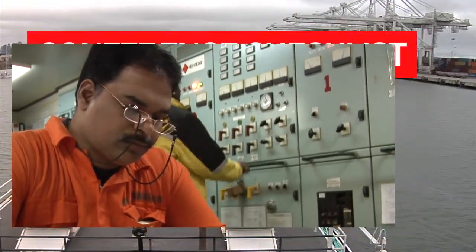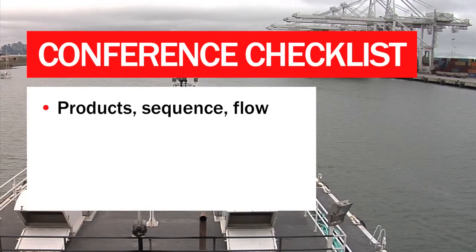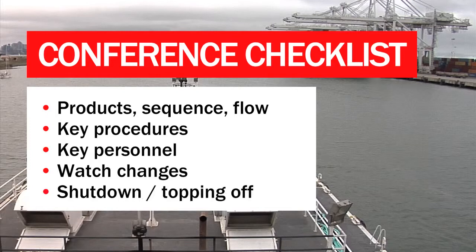Next, use a checklist and jointly initial key areas of agreement, including the products, sequence, and flow of the oil, key procedures and personnel who will be involved, any watch changes agreed upon, and shutdown and topping off procedures.